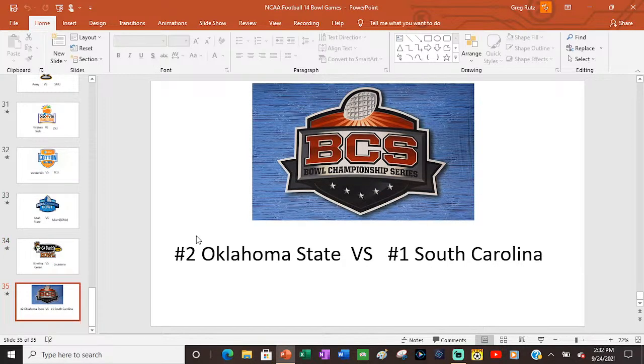So the ones of the Pac-12 that made it in to a bowl from this bowl selection were California, Oregon, Stanford, Washington, Washington State, Arizona, Colorado, UCLA. The ones that didn't make it in: Utah, USC, Arizona State, and Oregon State.